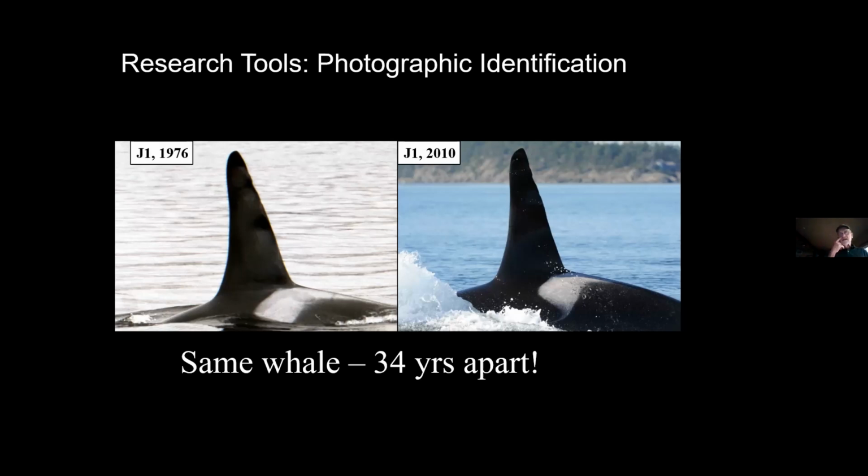They get marks on them that last their entire lifetime, and so it's the trailing edge of the dorsal fin that gets little nicks and stuff, and then they get scars and bites on the saddle patch. And any killer whale that's over about a year old, you can identify them pretty much for the rest of their life, unless they get really banged up.